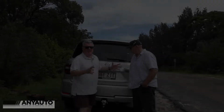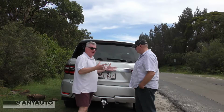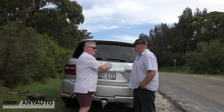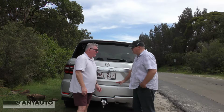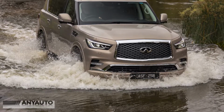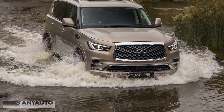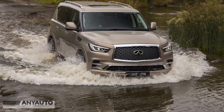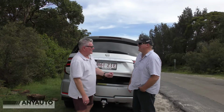Around the back, this is a big chunk of metal. You mentioned the bustle from the pre-facelift, so this is a new tailgate. New tailgate, new sort of boot area at the back, and it's lost that. I think the Infiniti had more of that bum that stuck out. Here's a photo of it. Gee, I tell you what, I think that's a bloody ugly car. It was a Kardashian bum that didn't look good. Well, Kardashian bums don't look good on Kardashians. You notice I didn't say what I was going to say.